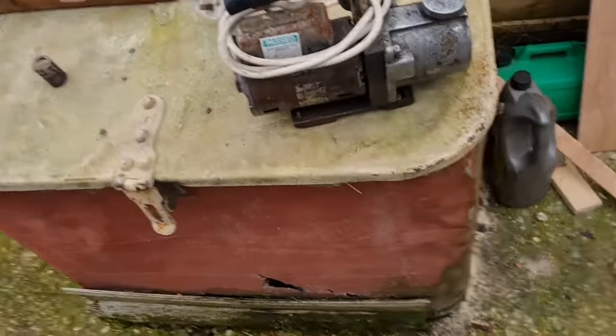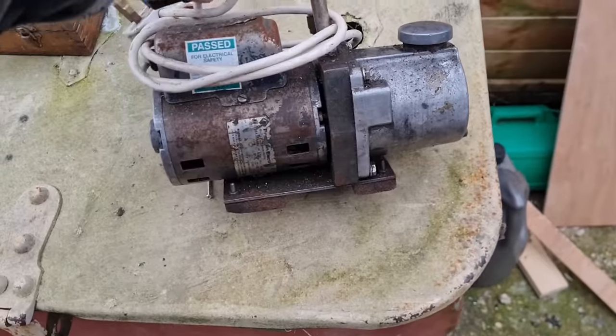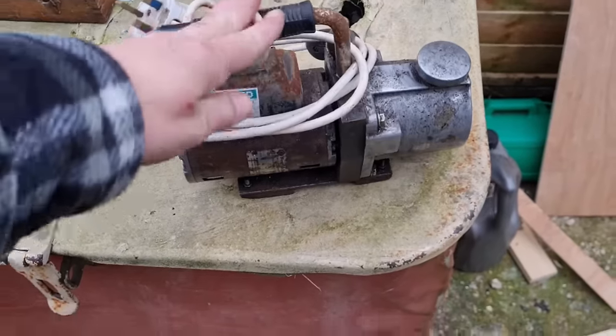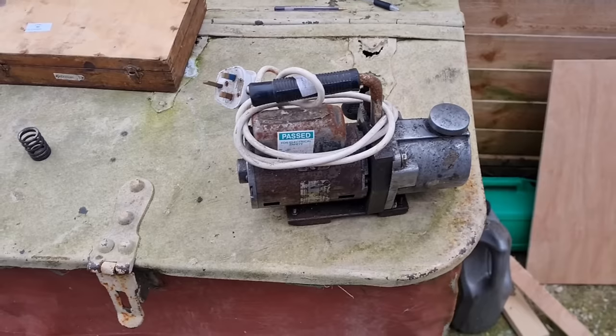So I hope you enjoyed the video. Thank you for all your comments on what this is. Turns out it's a vacuum pump. It seems for pumping AC refrigerant out of commercial fridge units. So yes, thank you very much for all your comments.